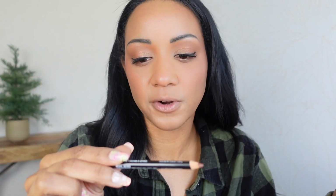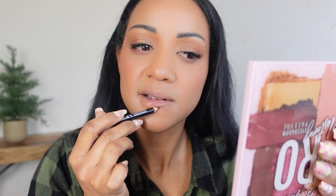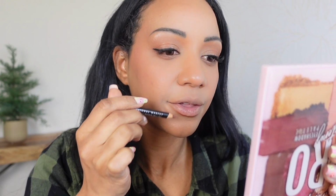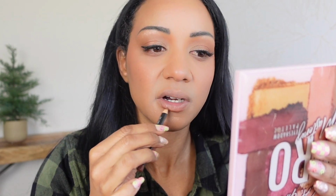So going in with my lip liner, this is from NYX in the shade Nutmeg. I love this shade so much. It is the perfect nude lip liner shade for me. I will slightly overdraw the bottom part of my lip. This is going to be really hard to talk. So I just slightly overdraw the bottom portion, and then I stop about 3/4 of the way up. I don't go all the way in here. And then I just kind of use the side of it just to give a more softer look, but I do go pretty hard on the bottom part.